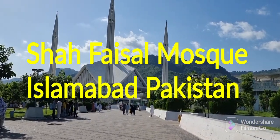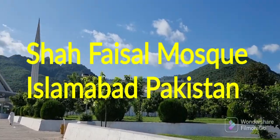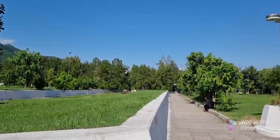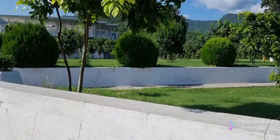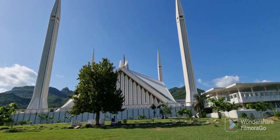Bismillah ar-Rahman ar-Rahim. Today I'm going to show you the Shah Faisal Mosque. The Shah Faisal Mosque is the national mosque of Pakistan, located in capital Islamabad. It is the sixth largest mosque in the world and the largest within South Asia.